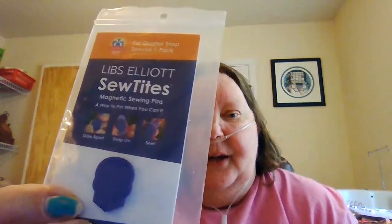Then I got a sew tight skeleton, which works good when you're working on hexagons, which I do a lot of. I just haven't done them in a while. But that'll go for that. And then a pattern. It's called Scary Faces. Okay. And that's it for that. Put all this back in this box.